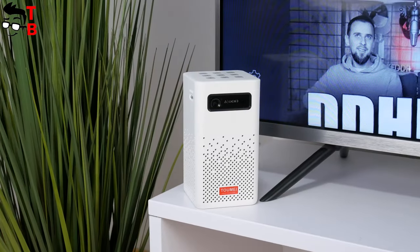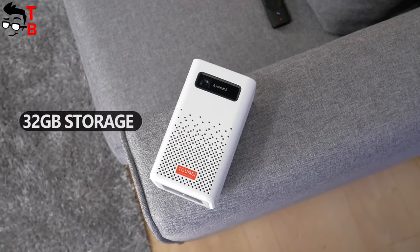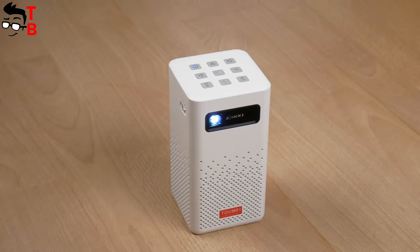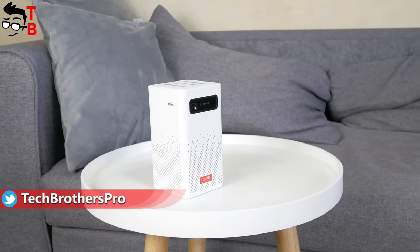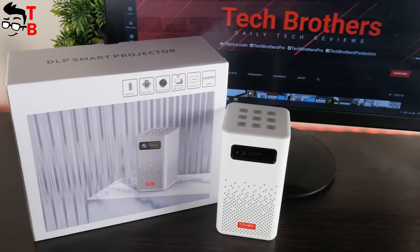This is a portable projector with Android 9.0 operating system, 2GB of RAM, 32GB of storage, 5200mAh built-in battery, and many other features. You know, looking ahead, I am very impressed by this device. It has many interesting functions, as well as good projection quality. We will talk about that in this video, but first, let's do unboxing.